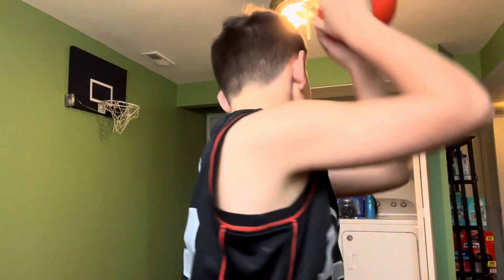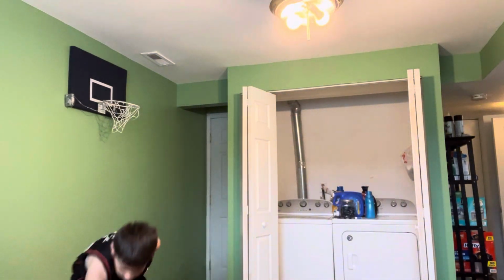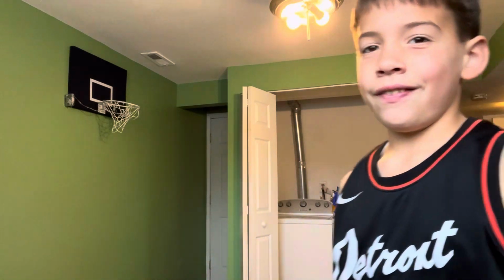Got full court customization. My house. I'm gonna let you see. And guess what? It comes with a full locker room. It is literally right there. Ready?